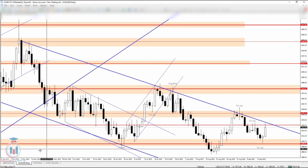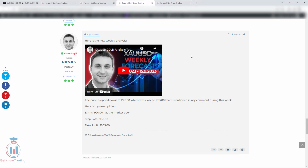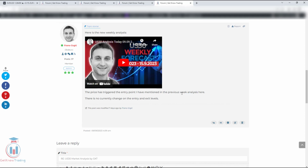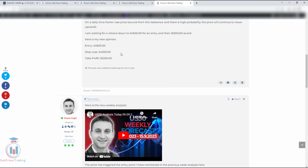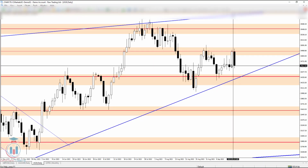Let's now continue to the next one, and that is US30. On US30, we can see this week has risen in value. I expected that would happen, and I also mentioned that in the previous week's analysis. If you go to the trading community, you will see what I mentioned here, and you will see that on US30 the price has triggered the entry point. I mentioned it in the previous week's analysis here, and my entry point was around 34600, and that is here.